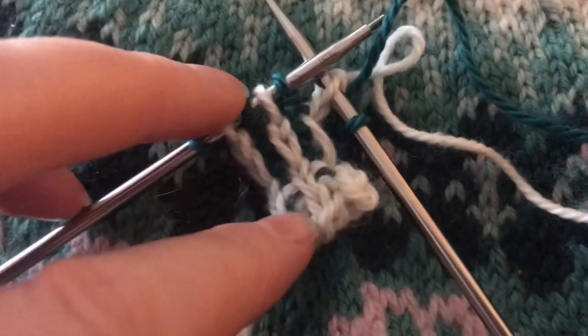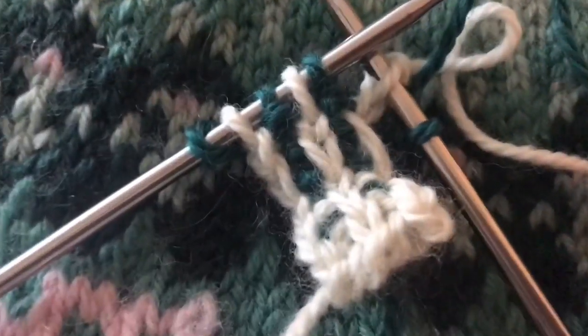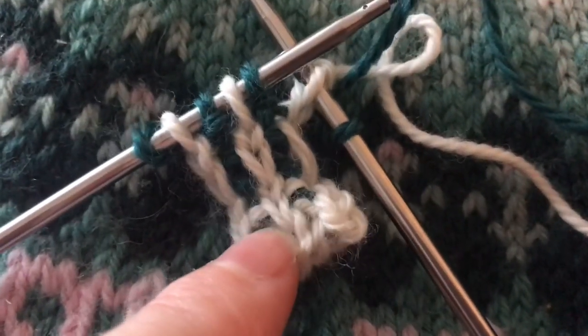Remember how to do corrugated rib. I pulled this little sample out 17 times. Gosh, dang it. I'm still getting these little blips.